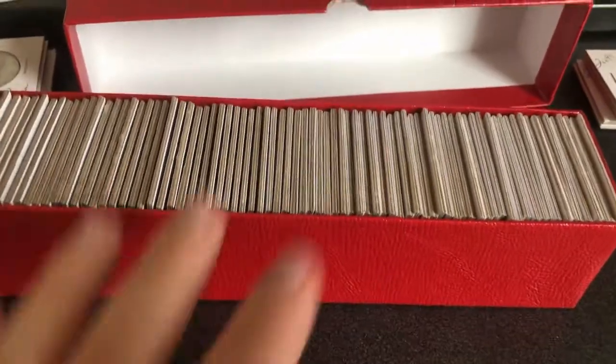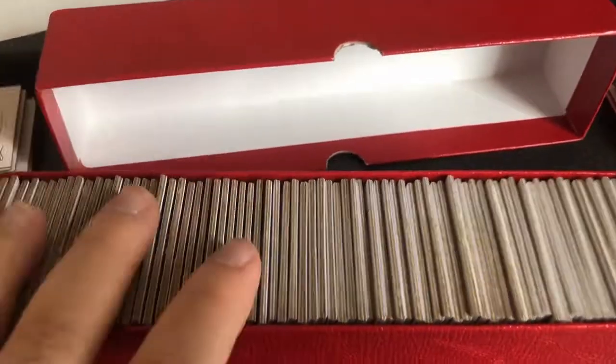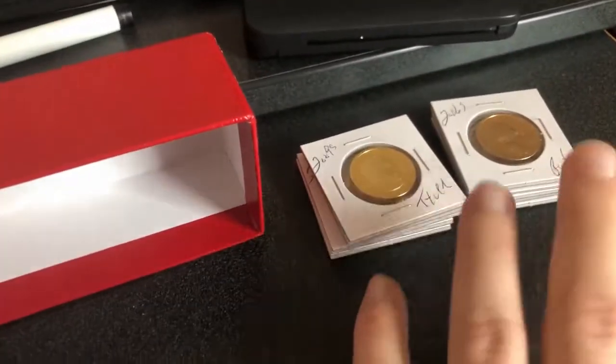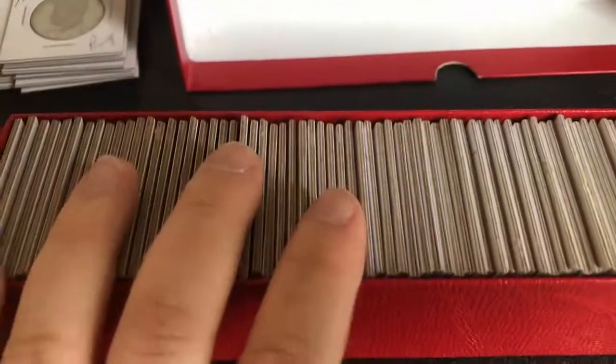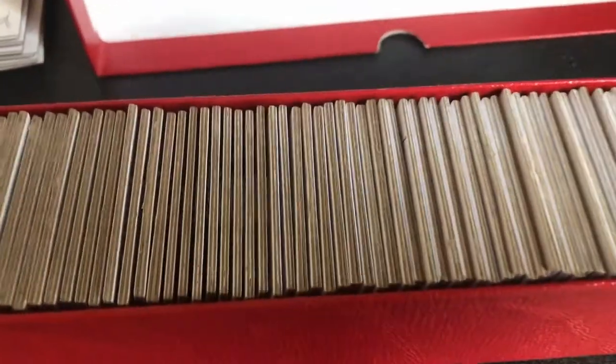Let's see what's inside. Before I looked, I counted these plus these, and these add up to 100 like it's supposed to. We have 11 Kennedys and 10 dollar coins as it stands right now. Let's see what's inside. I already said that, but I wanted to verify first. On this end, there were 5 proof dimes. It seems like we're going in sets of 5.